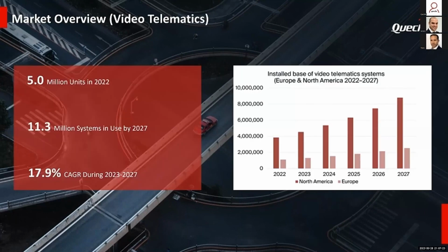If we look at the video telematics market in general, this information on the screen in front of you was taken from Berg Insight. There were around 5 million units shipped out in 2022. These are video telematics units. Berg Insight are forecasting a compound annual growth rate in this sector of around 18%, which equates to about 11.3 million devices in use by the year 2027. And if you look at that bar chart on the right-hand side, I think it's indicative of the strong growth and potential of this buoyant market. Queclink see this as an incredibly important sector, and I'm sure you as individuals and companies will agree.